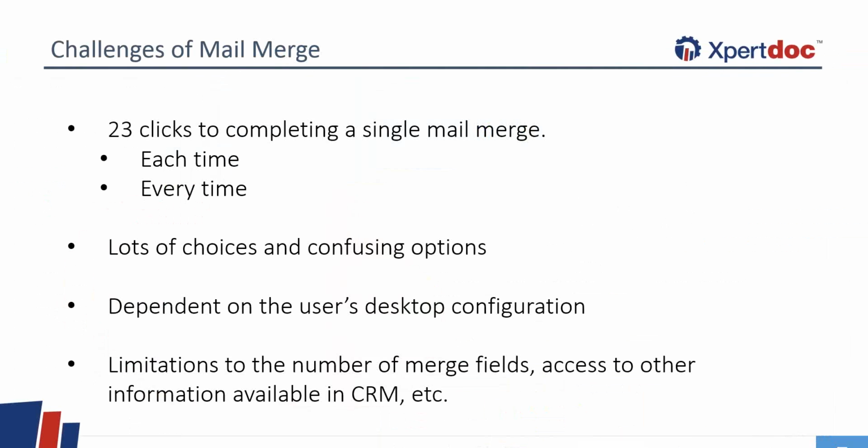So we've seen situations where this would work for one of your users, but then the next salesperson that you hire and provide with a computer will, for whatever reason, not work on their computer. And then you'll need IT support to figure out what's going on and make this work for that additional user. Now, imagine if you are a large organization and you have hundreds of such users, or thousands maybe, and it quickly becomes burdensome to maintain. And then there's all kinds of limitations in terms of number of merge fields, access to other information available in CRM, etc. Not an ideal situation.